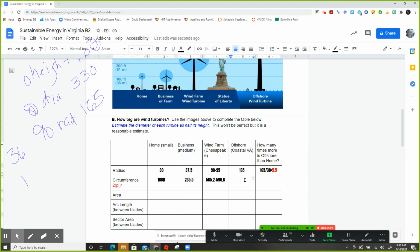Wow, Justin. 1,036.7. And all of those are feet, right? So how many times bigger is the circumference of the offshore windmill versus the home windmill? We're going to take those and do our division. So 1036.7 divided by 188 gives us what? Do we get 5.5 again?